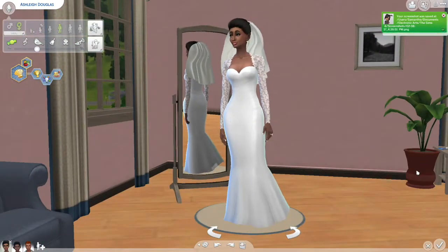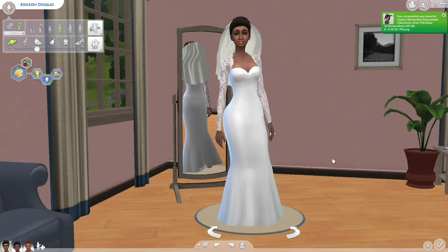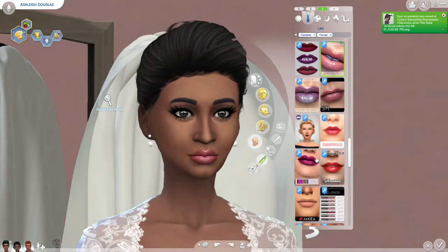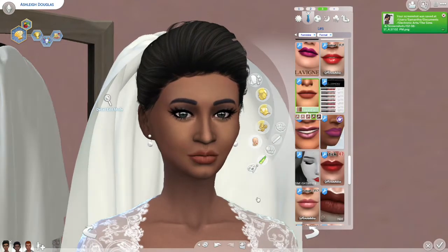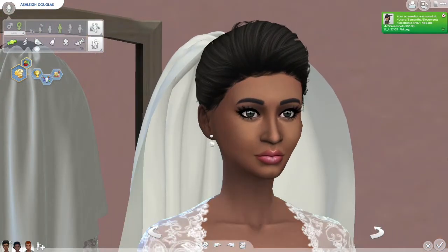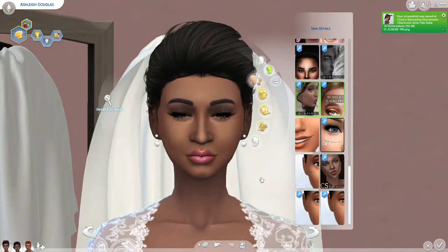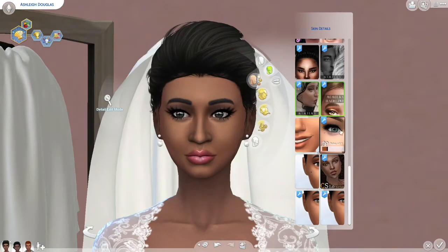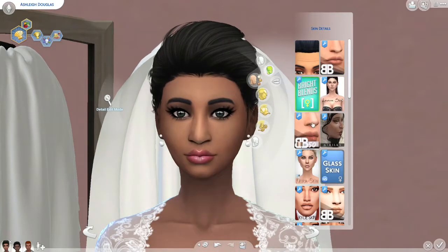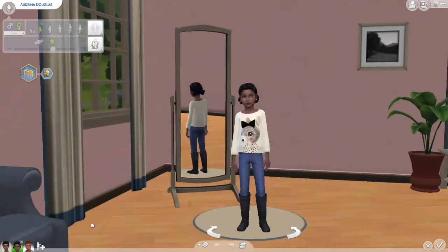The only thing is I kept getting this glitch around her neck. I think it was the dress. Matter of fact, I know it was the dress because it wasn't there before I put the dress on. But it wasn't bothersome enough that I couldn't deal with it. So I'm playing around, second-guessing the lips at this point, but I ended up going back to the original one. Like I said, she's a gorgeous sim anyway, so she didn't really need much. I changed her hairline a bit because I wanted her to have some wispies on the side, a more textured hairline in the front, and the hairs on the sides a little bit wispier.